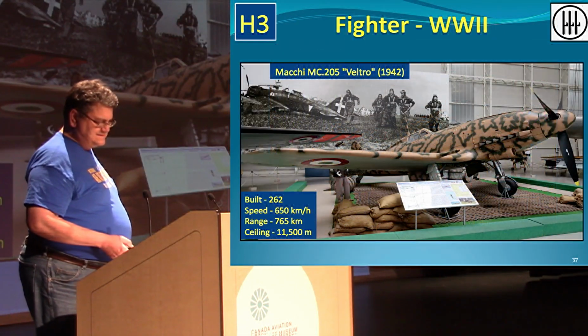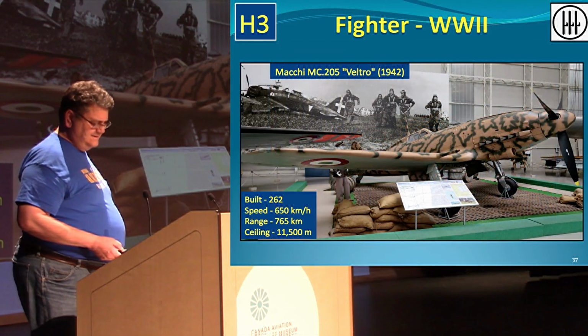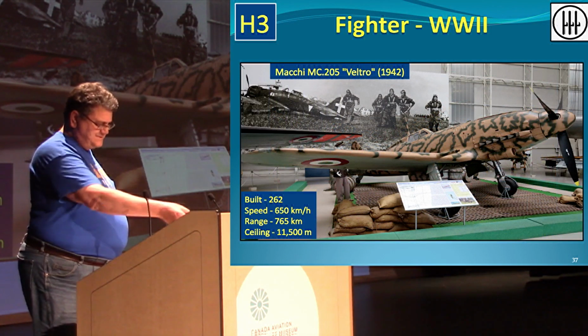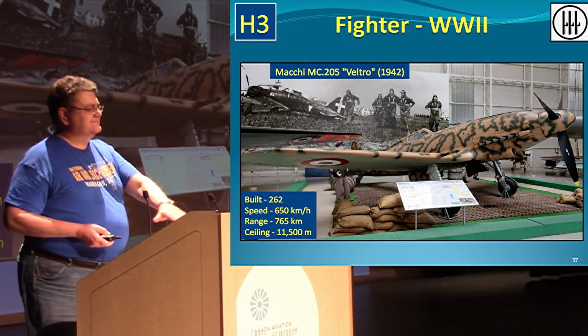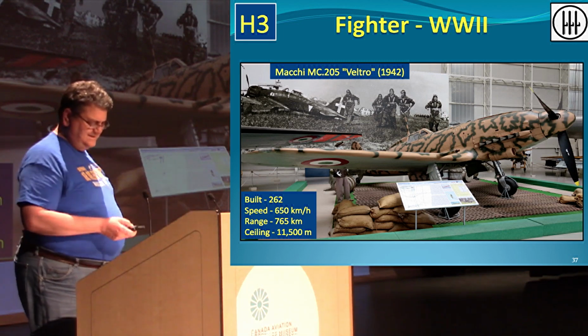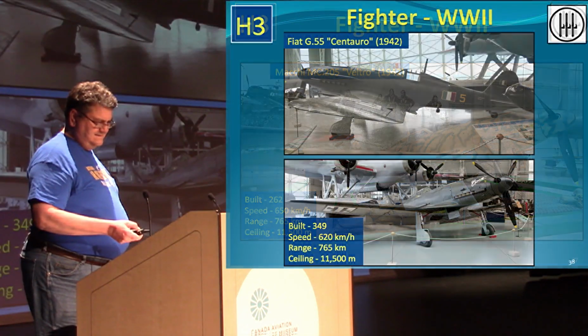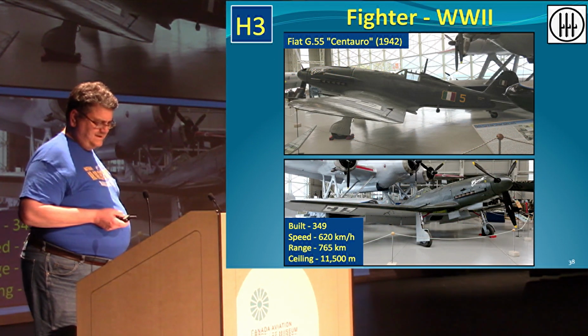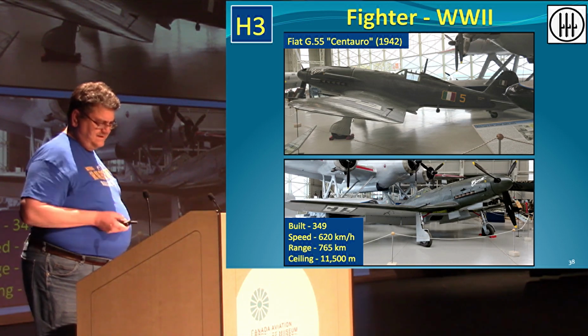This is another one that's similar, called the Beltroll. Again, it has the long nose on it. Note that picture that I showed you earlier. You see, it was in behind this plane, but they don't match up. We're getting into a few others. Fiat Centrale, Centauro. There's two pictures of it there.